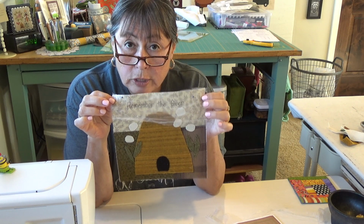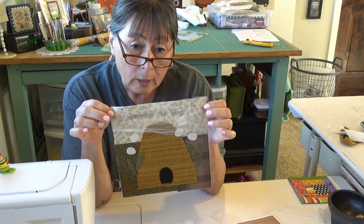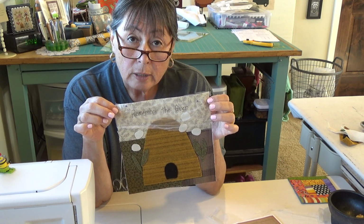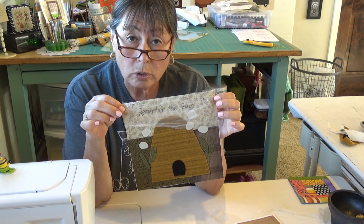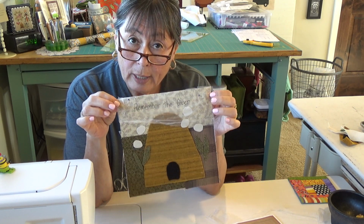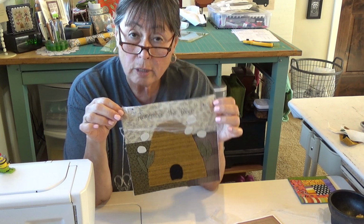And you can use this stuff on wool, like if you want to stitch script on wool. It's a great way to write out your sentence, whatever you want to write, and then write it on the press and seal, and then stick it on the wool, and then hand embroider it right over the top of it. And when you're all done, you just peel it off.